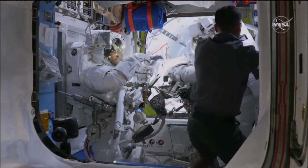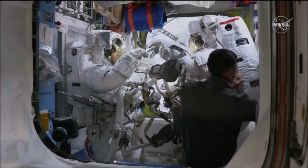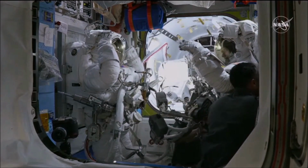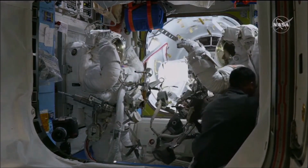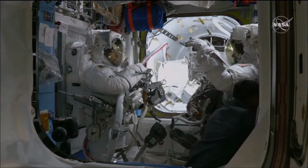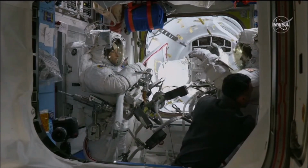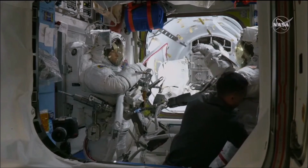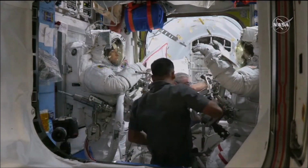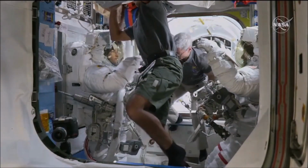Kayla Barron was able to complete some get-ahead tasks, including breaking torque on some of the bolts on the battery charge and discharge units, and connecting some wire ties. Both are now in the equipment lock. They completed all of their tasks for today, including the get-ahead tasks. And in the words of astronaut Mark Vande Hei, in the far part of your screen, they triple crushed it.